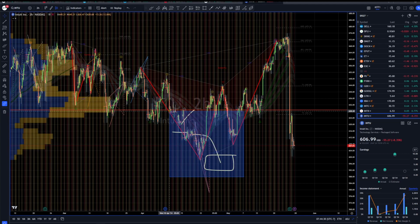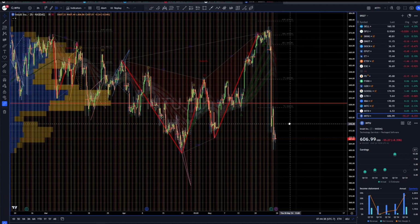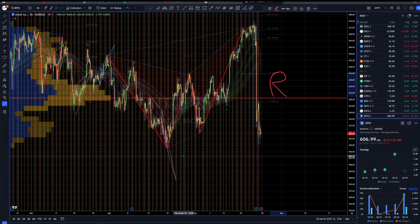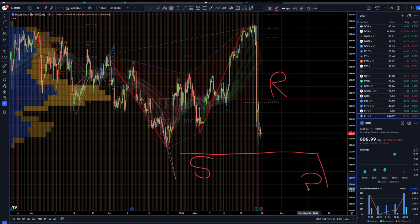These are old comments. We'll take them out. I think a rally into 630 plus or minus $2 or $3 is going to be met with a lot of sellers. It's going to be difficult to recover that high, which makes it easier to lose this support risk. I'll put a question mark here.